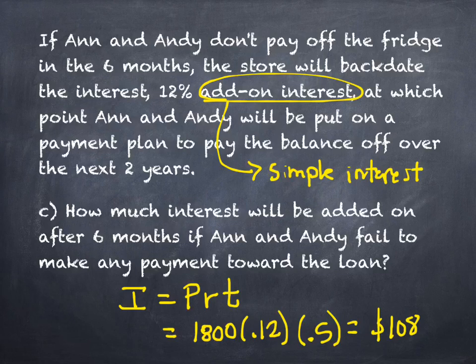Yeah. Okay. So you can always think of time as being, if you're given a month, you're going to divide it by 12, because we're going to turn it into number of years. So it's never going to be weeks or months. Not the time in the problem. The T in the problem is always measured in years.